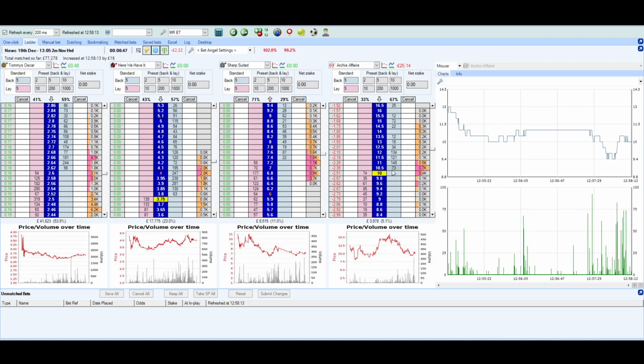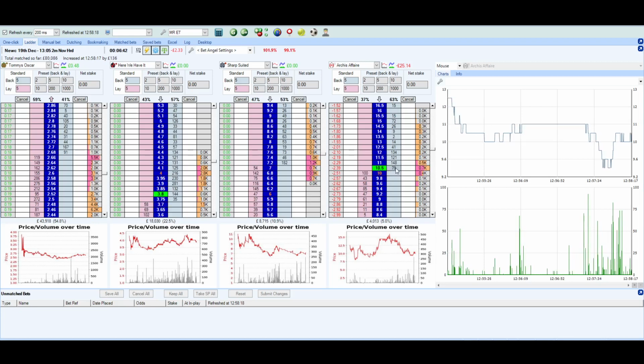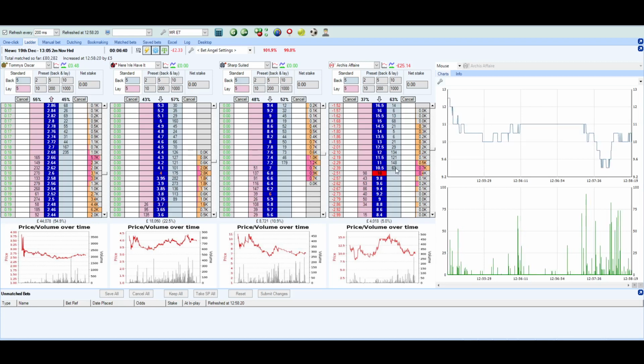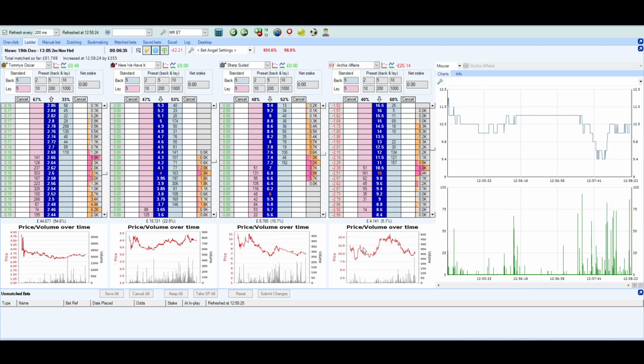Do I want to jeopardize or create more problems by shorting this? Just be aware what's going on. Let's have a look.